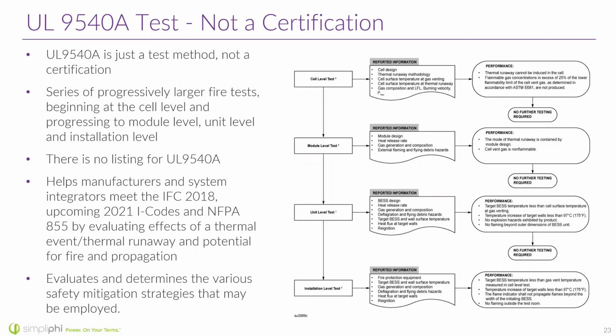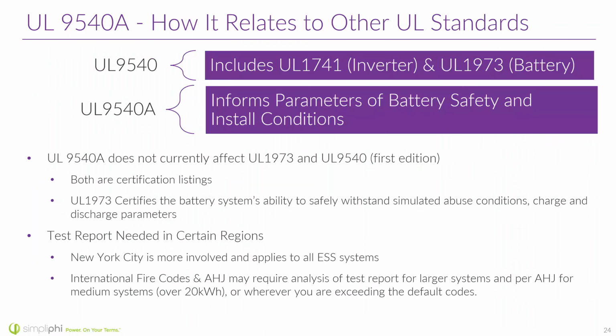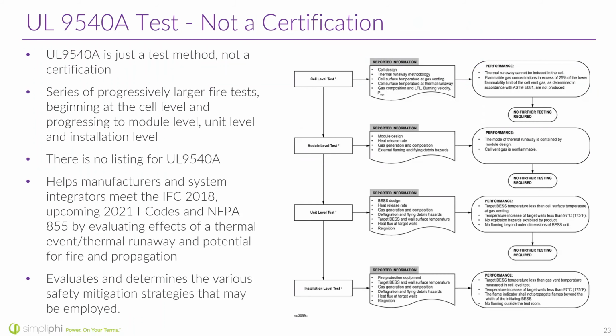Then it's done on a system level, where it's done with the system itself and not just, sorry, I jumped ahead there, not just the battery. And again, we see how it propagates and where things might catch. And there are even walls that are measured with thermocouples that take temperatures and tell you exactly, hey, did that wall get too hot? Or if it was in a home, it could be dangerous.